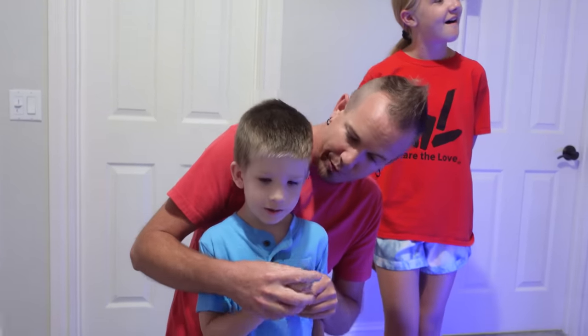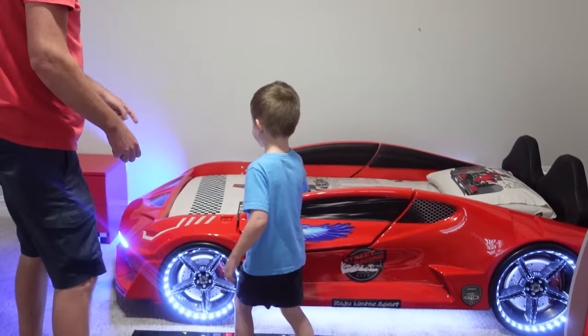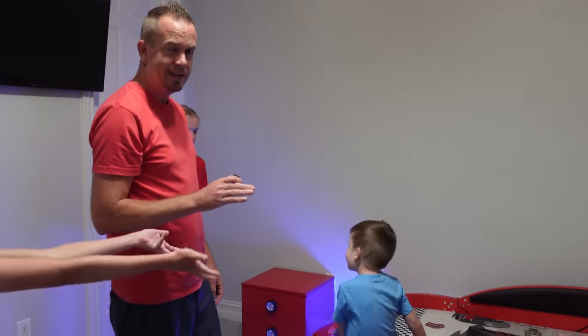When it gets dark, we'll show you what it looks like. Wait, are there more buttons on there? This is how you get out of bed. Climb in there. Oh, this is gonna be so cool. This is gonna be how Preston gets out of bed from now on.